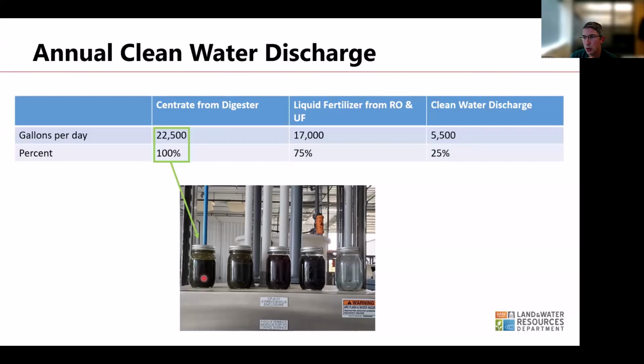I apologize that the picture is not very large to see, but just to give you an idea as this manure gets processed, what it looks like, as well as what the volumes are coming off of the back end of the systems. So this goes into the UF system, and around 17,000 gallons per day from the RO and UF system, which are these 2 components that you see in these jars, gets sent back to the digester. And so this is the material that goes back to the farms. This is the liquid fraction that would not be discharged.